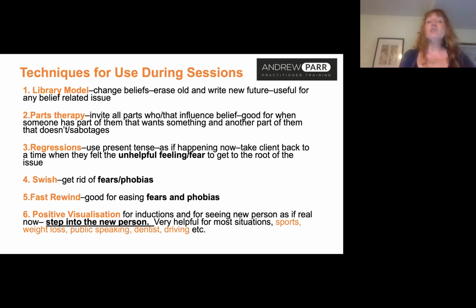The swish. Now, the swish technique is something we haven't covered yet, and we will be coming to that when we move more into NLP. It can be a very, very useful technique to get rid of fears and phobias. So I won't spend too much time on that now, because we're going to come to it, but it's another one there to go in your toolbox, which you might look at on your crib list and actually think, oh, maybe swish might be the way to go with this. Fast rewind, also in the same sort of category. We'll cover that when we come to NLP. So again, it's a good one for fears and phobias.